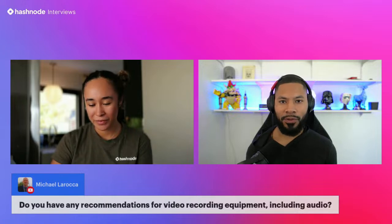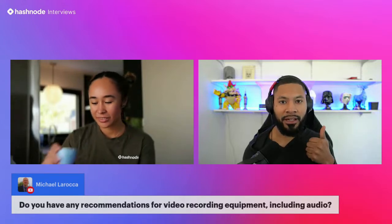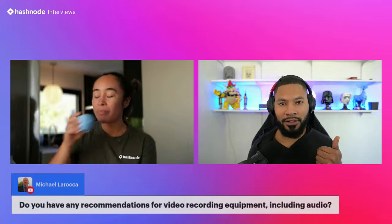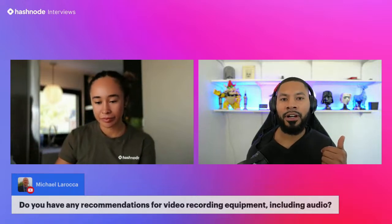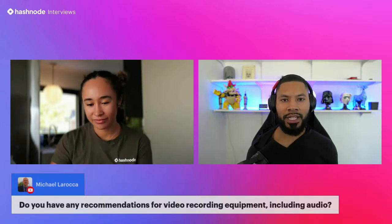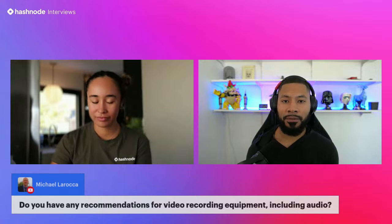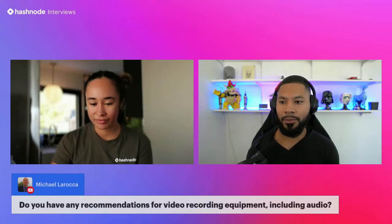Phones these days are great. In terms of audio, headphones work great. If you're trying to incrementally upgrade your setup, start with the audio. Your audience will appreciate it. They can do fine with a blurry picture. Your audio should be the first thing that you upgrade. Then get your lighting right. Sometimes you don't need a better camera, you just need better lighting. And then after that, go ahead and upgrade your camera.